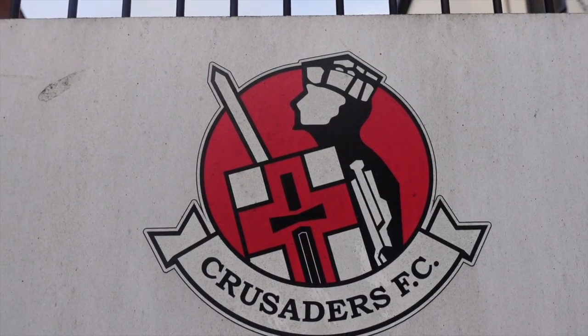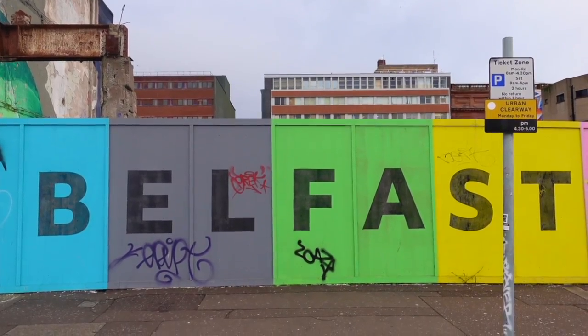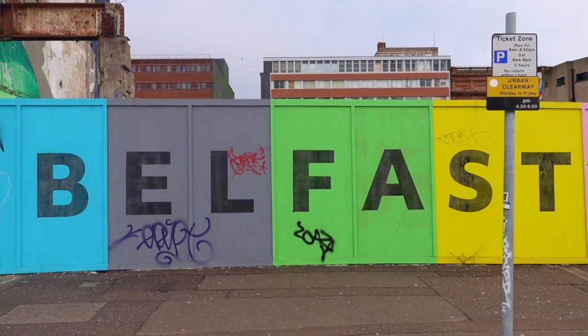Welcome to Belfast. The match today is Crusaders versus Glentoran in the Northern Irish Premiership. It's my first ever Northern Irish football match. I've never actually been to Belfast before, so I'm really looking forward to checking out the city.